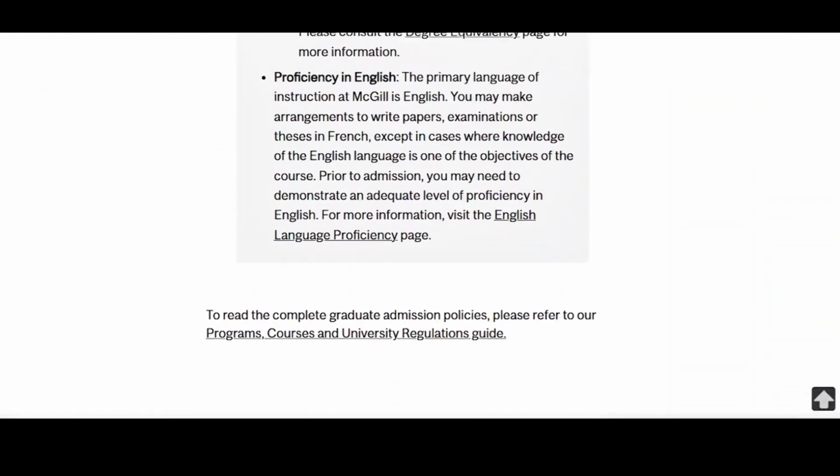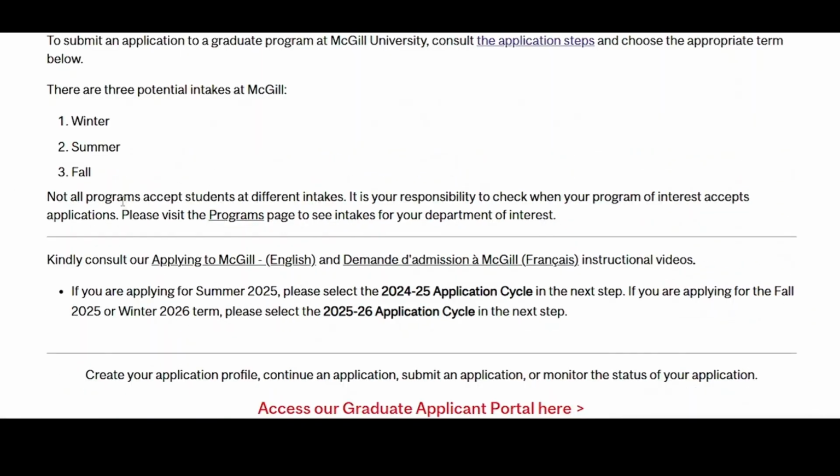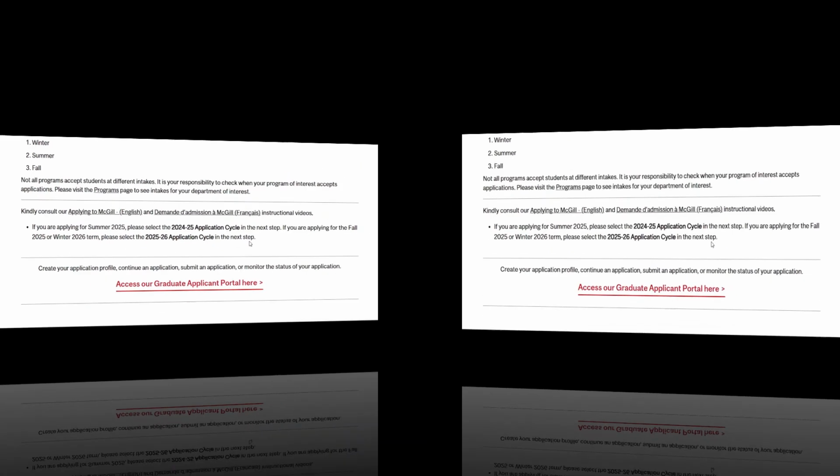So when you click on that, it brings you here. Not all programs accept students at different intakes. So a hypothetical example, if someone is going for mathematics and another person chemical engineering, the program accepts students at different intakes. It's your responsibility to check when your program of interest accepts applications. So mathematics and chemical engineering might accept students at different times, right? Please visit the programs page to see intakes for your department of interest.